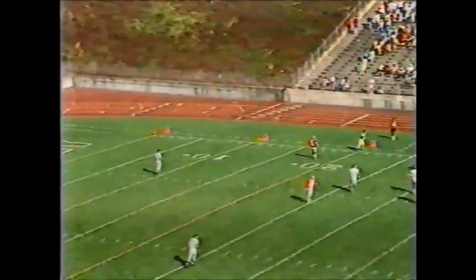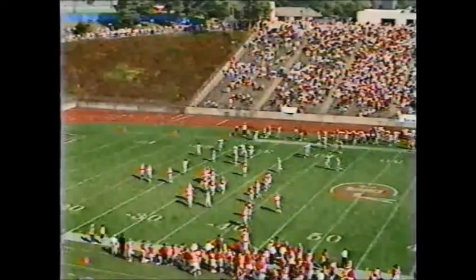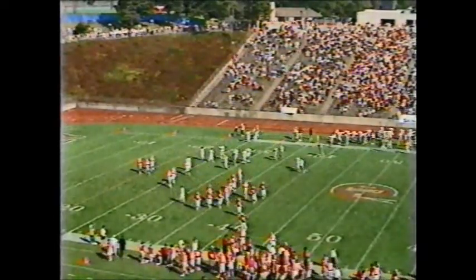Rory Crump is out of bounds, and Rutgers will get the ball. That's the 25-yard line, but the point is Rutgers gets the ball. Right, exactly. You can't score points when you're behind if you don't have the football. And look at the net difference right now.